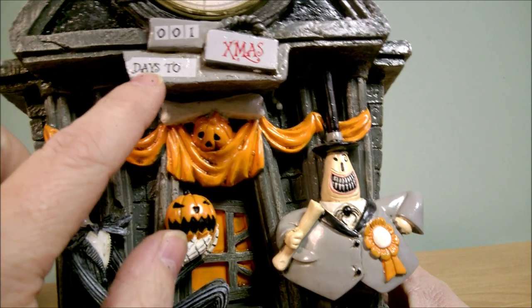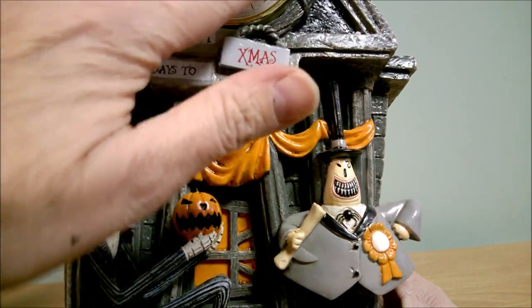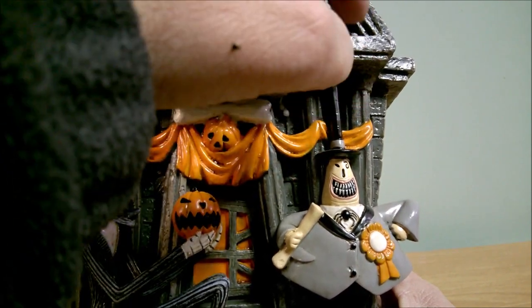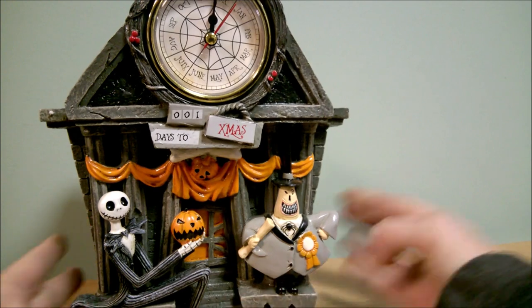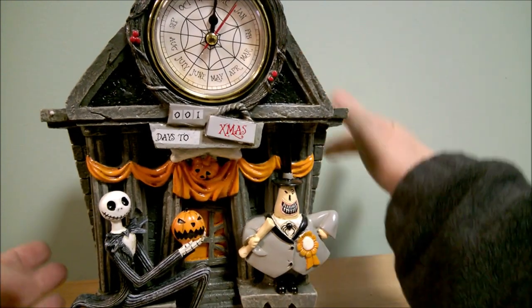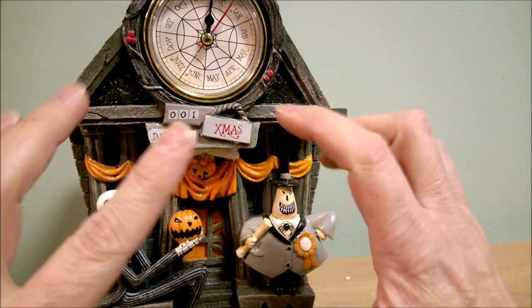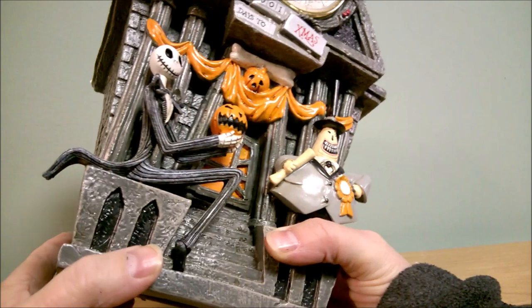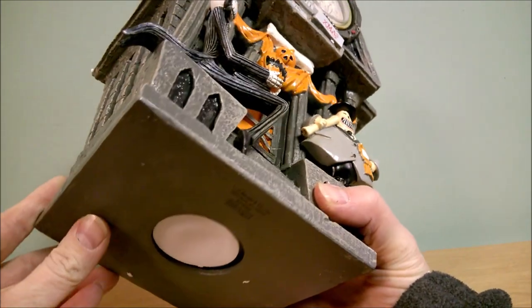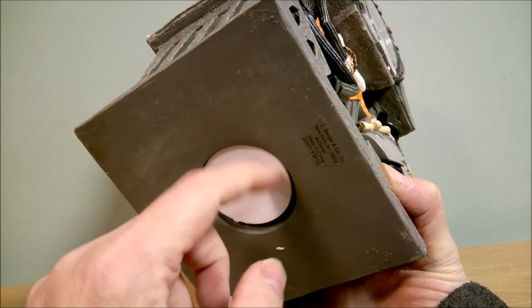This also looks to be screen printed on, so this is pretty cheap quality. Looks all right though. I mean, from a distance it looks pretty nice. But yeah, if you've seen the Disney store table clock, this doesn't compare to that. The Disney store one's way, way nicer. So here's the bottom, where you can get the money out.